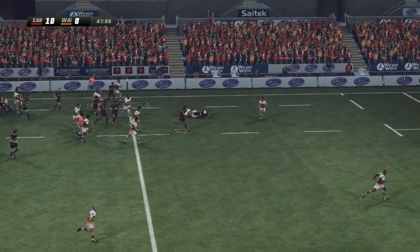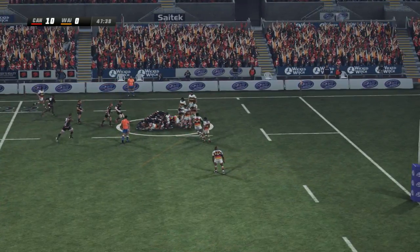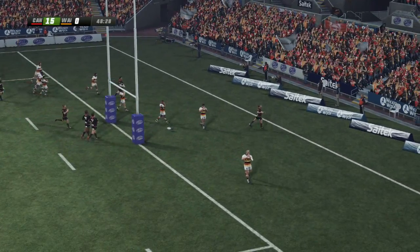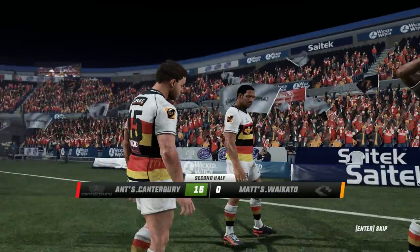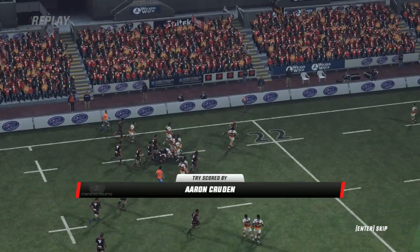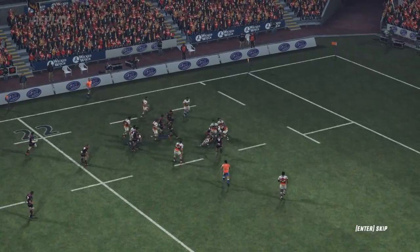He scoops ahead. Nonu sidestepping his way through. Great work to keep the ball alive here. He pushes it on. He's nearly there. What a run. Aaron Pruden gets the try. Well, how significant a try will that be? What a finish. It was a beautifully timed run, and the gap, well, it just opened up.